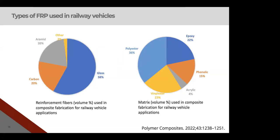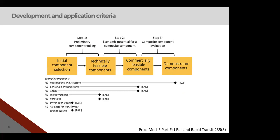And what would be the choice? How do you decide which material to choose, and how are we going to replace it? Are we going to replace it, right? There's actually a criteria developed for it. First of all, this is not only for fibre-reinforced composites. This can be applied to any type of application as well. But this was made for fibre-reinforced composites in general.